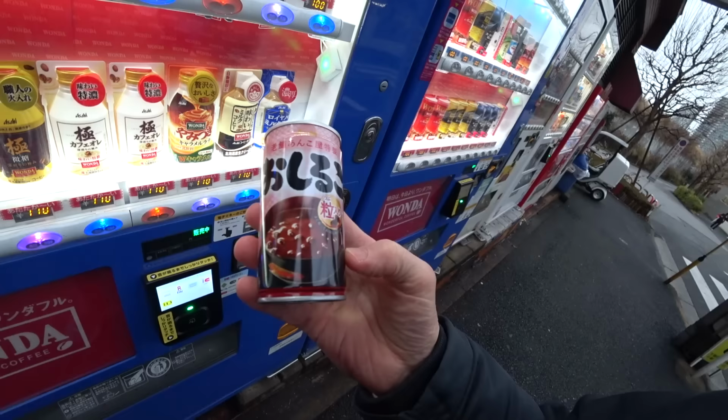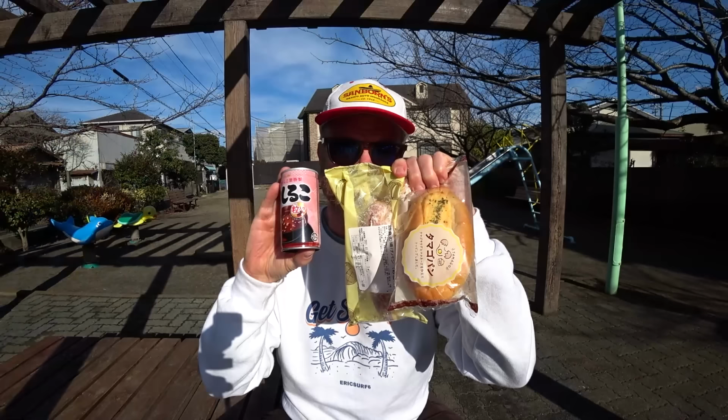There it is. Sweet red bean soup. Less than a dollar. I can hardly wait to crack this thing open and have a sip. Got the goods, let's eat.